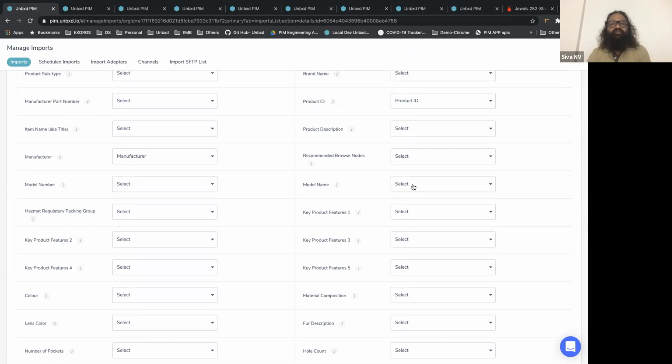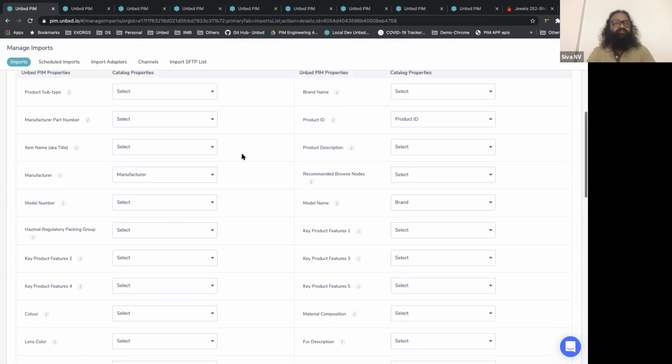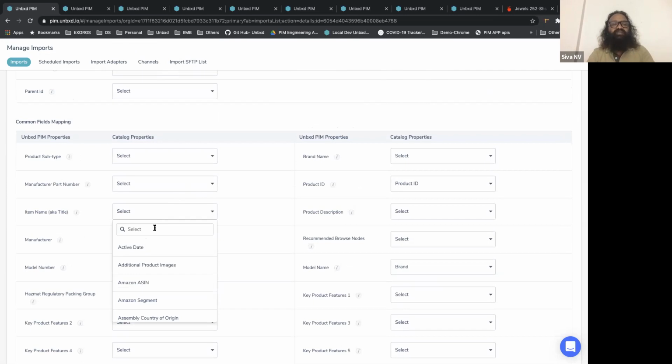Like suppose some vendor calls it model, but in my case I want to call it brand. Or for a specific category of users, the product name is called item name, but in my case the product name is just simple name or product name. I can reformat or realign the definitions which are defined by all these vendors and brands into a normal case.